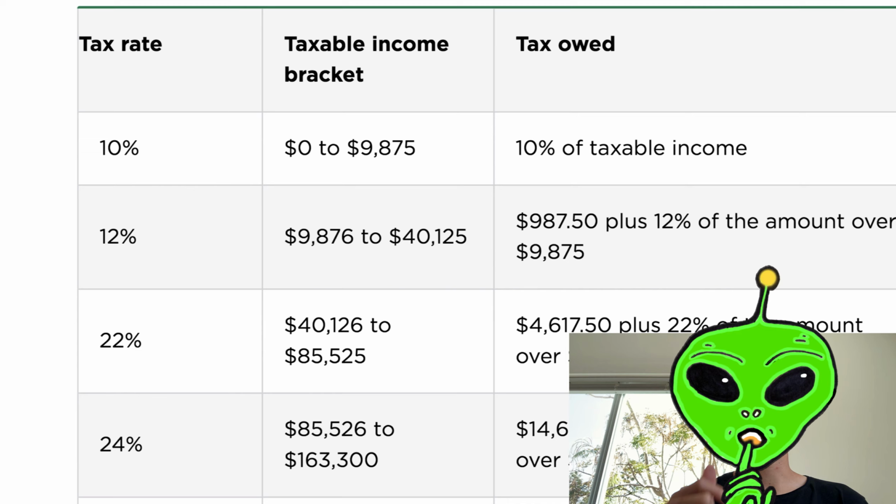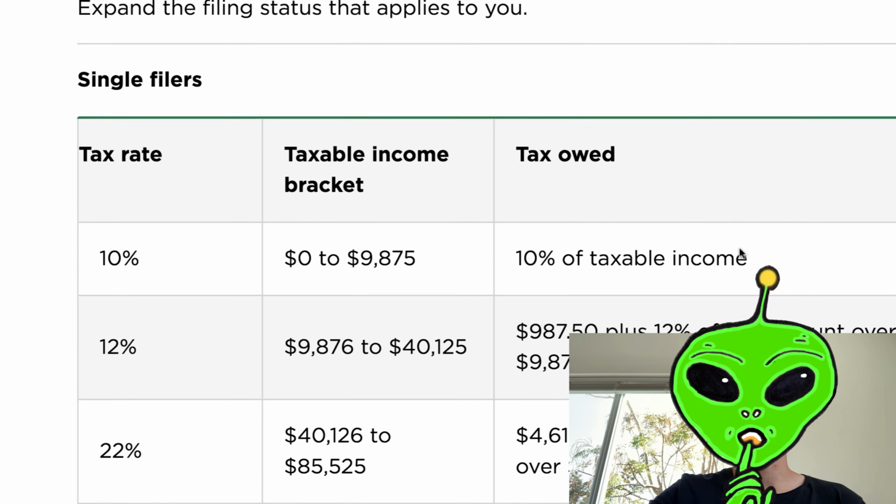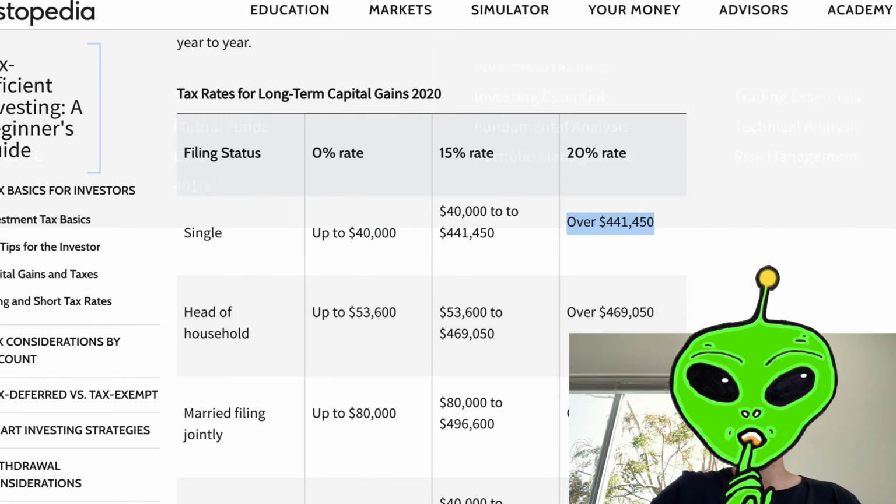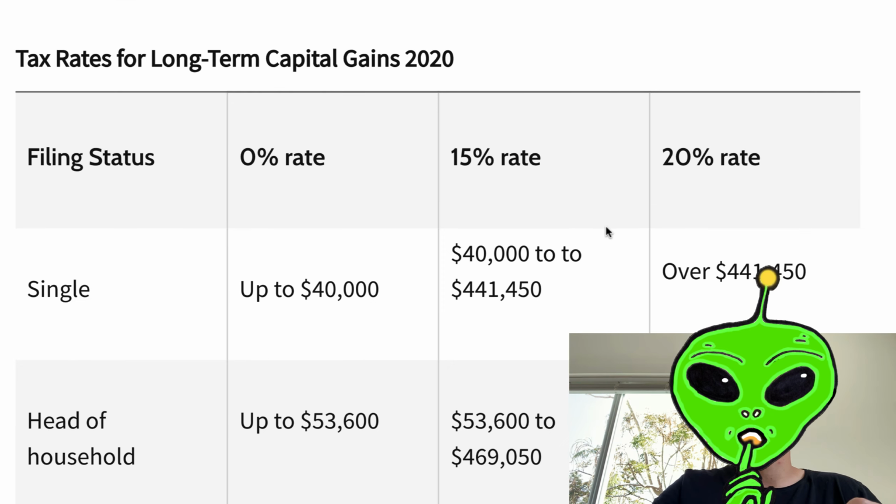If you sell in 1 year or less, you're going to be charged at this tax rate. If you want to be charged at a better tax rate, you have to hold it for over 1 year. So if you hold Tesla for over a year, let's say, and sell it, you don't get taxed at this. Instead, you get taxed at this rate, which is way better. These are long-term capital gains.